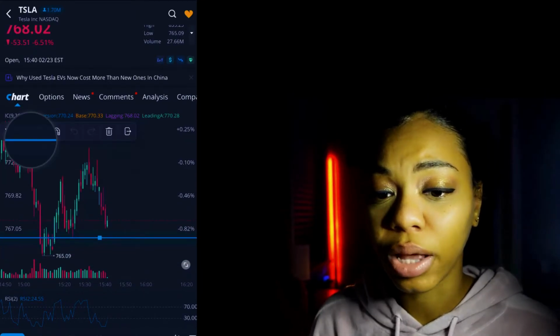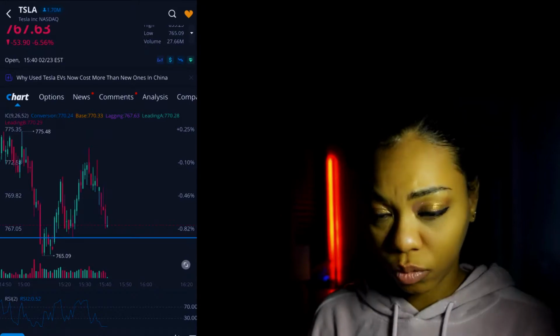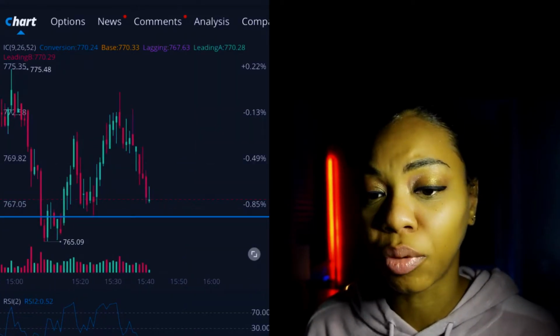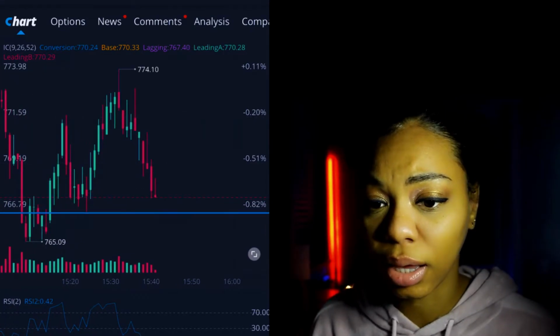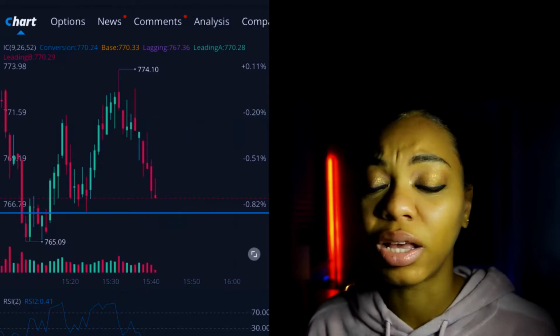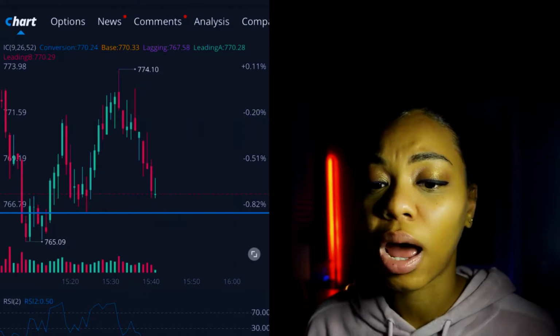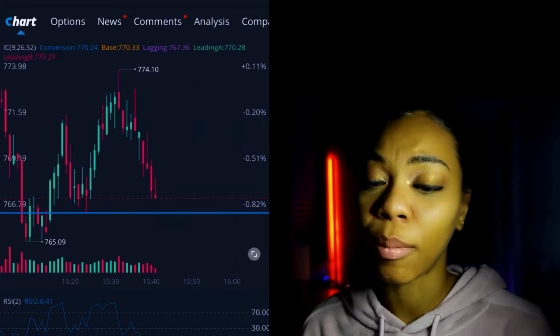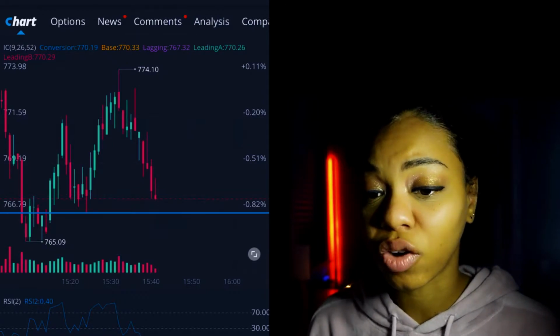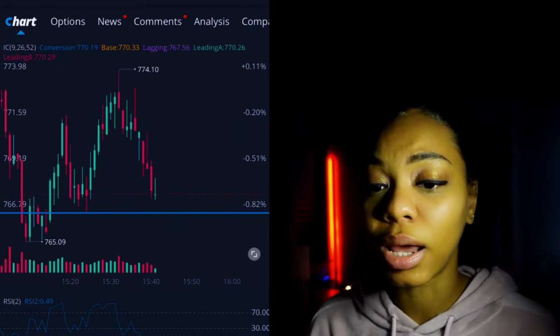The first target that I would like Tesla to hit would be here at this blue line. This shows that this was a support or resistance level in the past, and that if it gets to that point and bounces off of it, I need to go ahead and exit. If it gets to that point and penetrates it, then I would either start scaling out my trade if I have multiple contracts, or in this case, since I only have one contract, I will hold until it hits its next level of support.